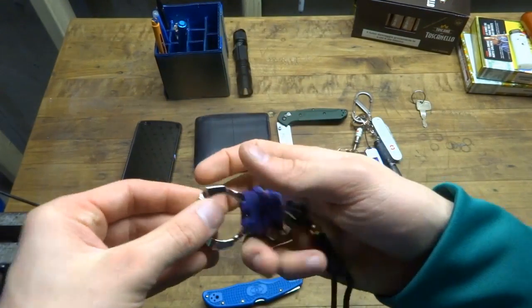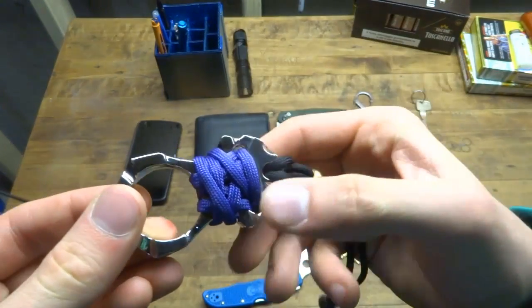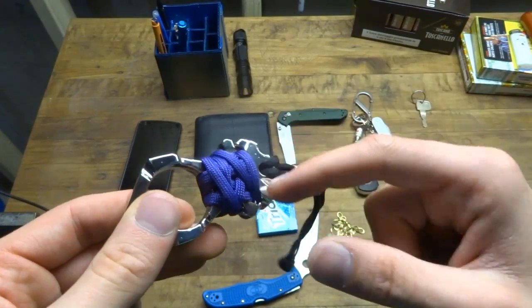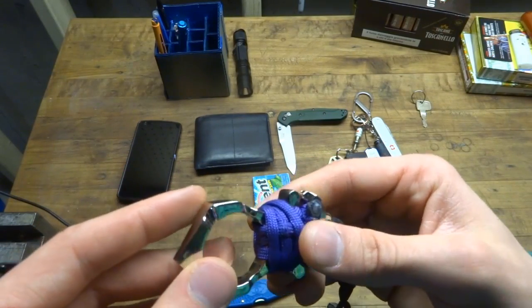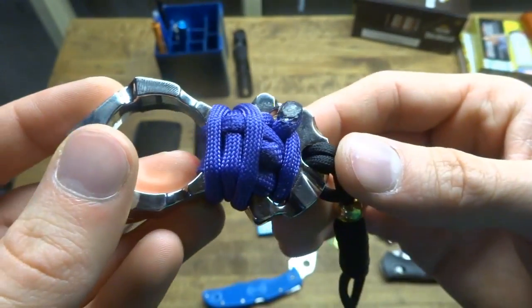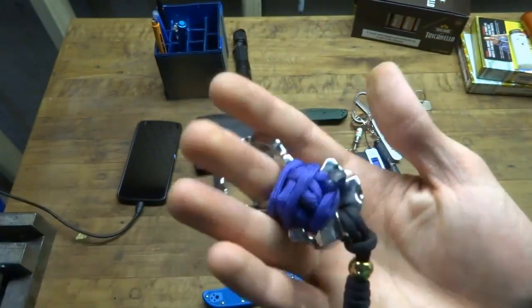So what I did is I wrapped it in some paracord here, and it made the middle a little bit bulkier. Now this is a really, really tight wrap. It took me a long time to do, and I used some pliers to wind it and pull it really tight, because I didn't want this to be loose at all. And then just with a lighter there, I melted the end to keep it from untangling itself and coming loose. So this is a very tight wrap I have on here.